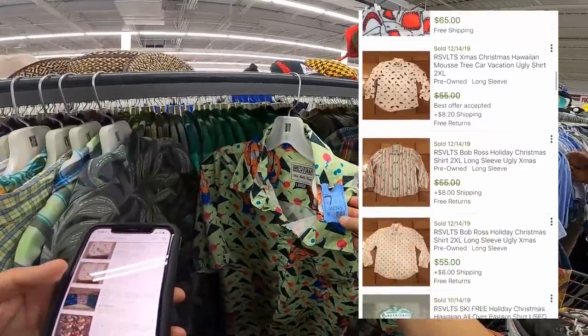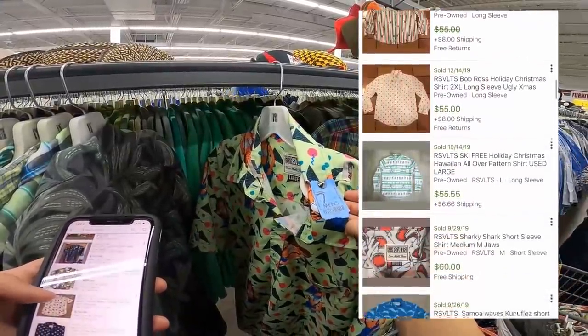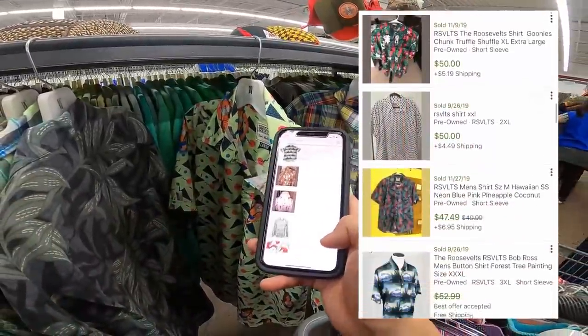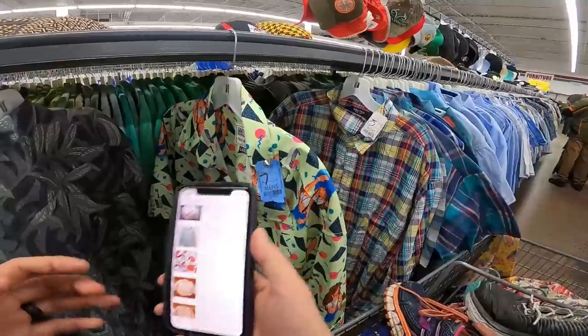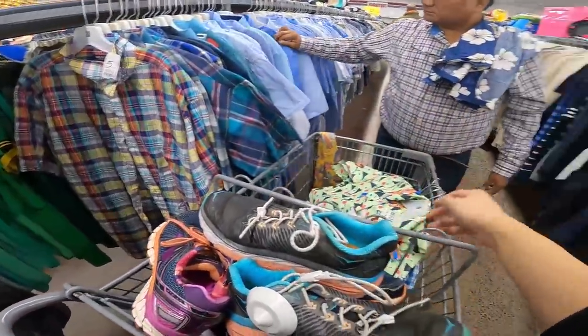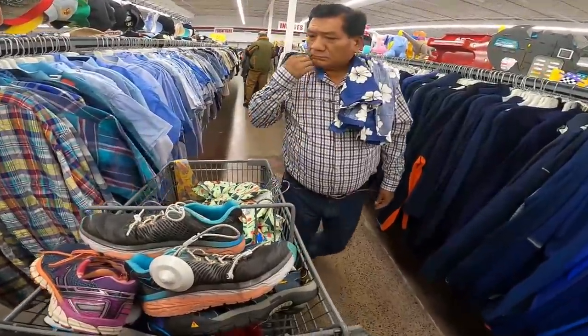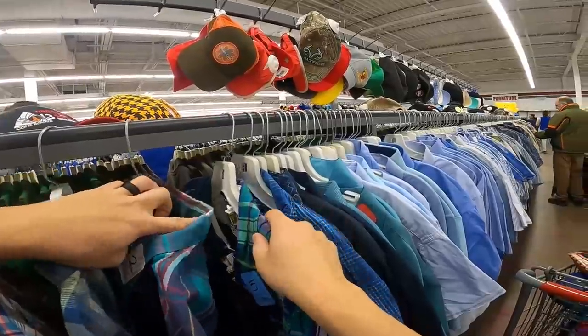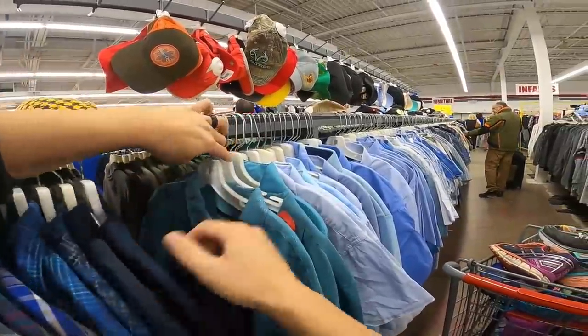If I see a tag that I've never seen before, I'll tend to look it up, and over time you'll have a base of knowledge of what tags to ignore and which tags to grab and throw into your cart. This shirt, comps were kind of all over the place, but in a good way. I think I can get like 50, 60 bucks shipped for that shirt right there.